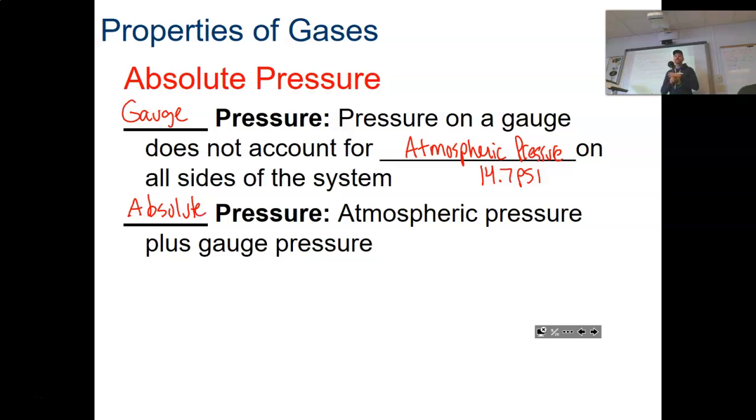So absolute pressure is the total pressure of the air pressure plus the gauge pressure. So right now, you're sitting, watching this video. There is 14.7 pounds on every square inch of you right now. You can't feel it. You've grown up with it. We've evolved to accept it. But maybe you've gone down in the water and you feel your ears pop, or you go up in an airplane and you feel that pressure difference can affect you. And you can feel when it changes. But there is pressure on you.